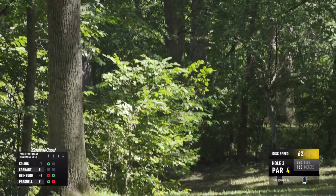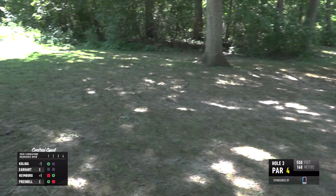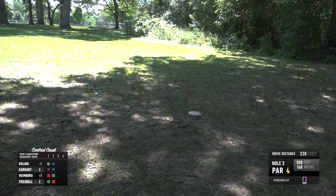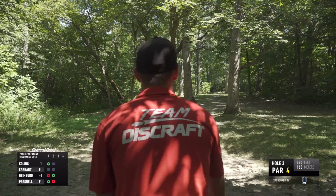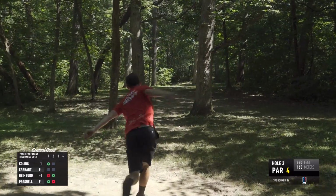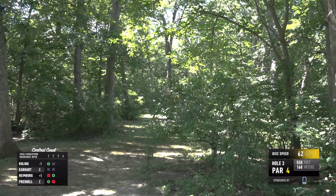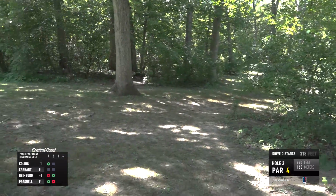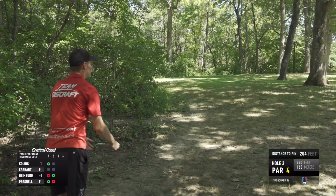Calling for a big skip here. Anywhere out there in the open, and from where those guys landed you've got somewhere between 150 feet and 50 feet into the green. Prezzi's going with a Buzz SS right here. Keep on turning. Yes, there we go. Okay, he's out far enough. That's all you need.